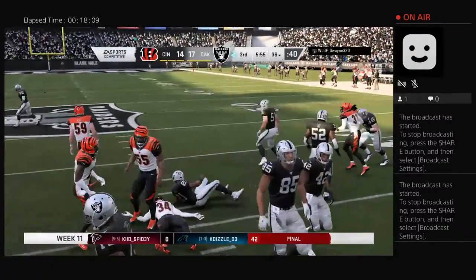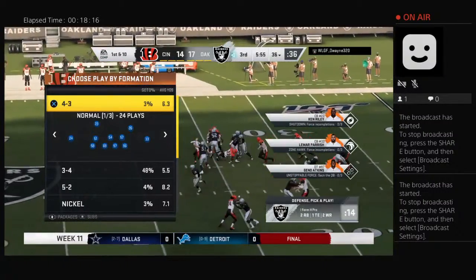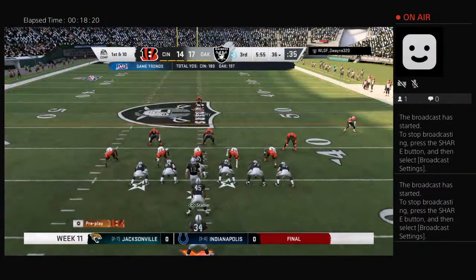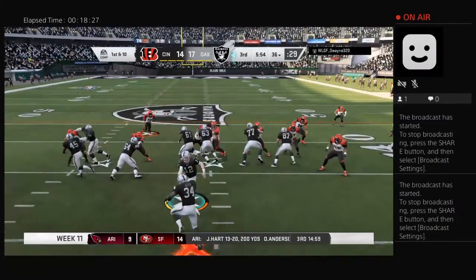And a good return. He's across the 35-yard line, right around the 36. The Oakland offense about ready to start this next drive. They have the lead. Now they'll be looking for some separation here as we begin the third quarter.